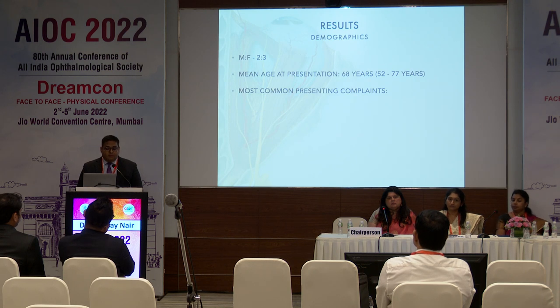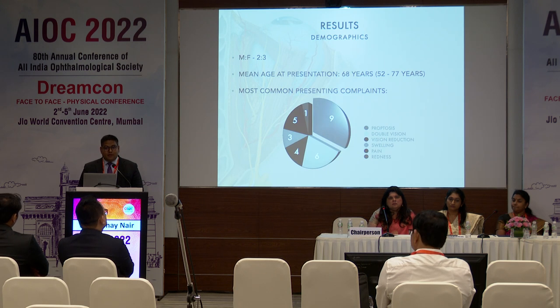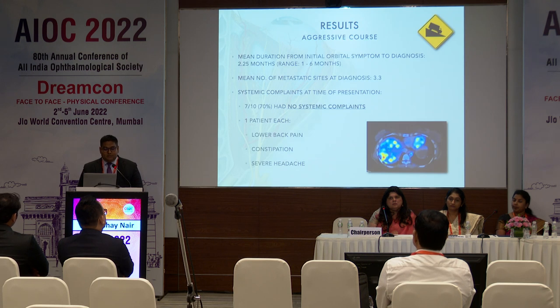The male-to-female ratio was 2 to 3, and the mean age at presentation was 68 years. The most common presenting symptoms were proptosis, followed by diplopia, with swelling, pain, and redness being the next symptoms. The mean duration from the initial orbital symptom to diagnosis was 2.25 months, and every patient underwent a thorough metastatic screen, including a PET CT scan, and the mean number of metastatic sites involved at diagnosis in addition to the primary was 3.3.